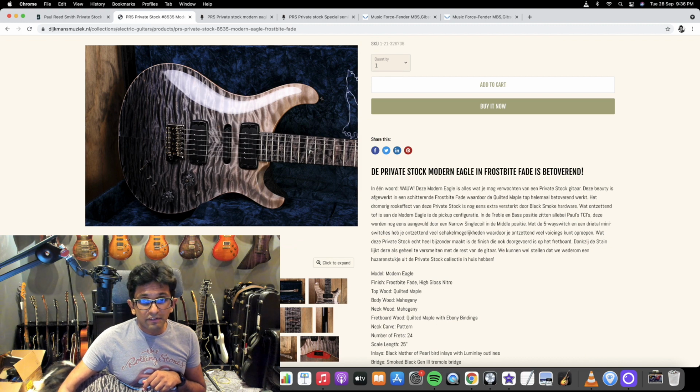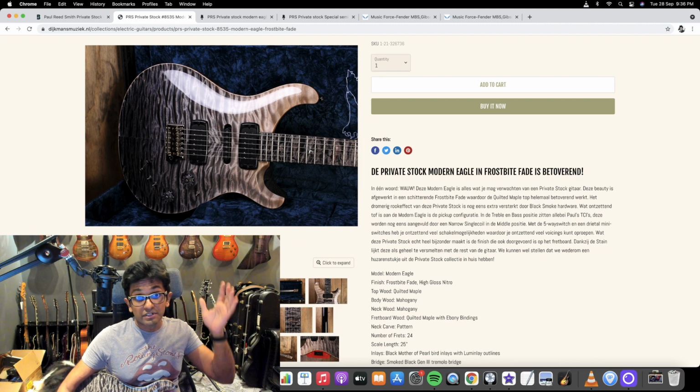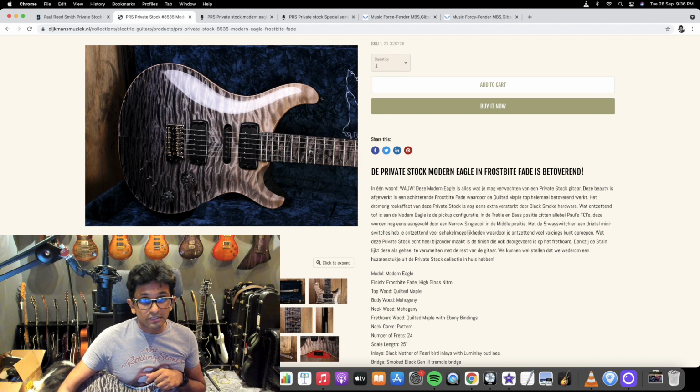The Modern Eagle 5 is the love child of the Modern Eagle, which is the original Modern Eagle One, a wonderful guitar, which I was pretty happy to own one of before the prices got too expensive. And the 513, which is probably my favorite guitar model. There are a couple behind me. And the Paul's guitar, because it is using the narrow pickups from the Paul's guitar.